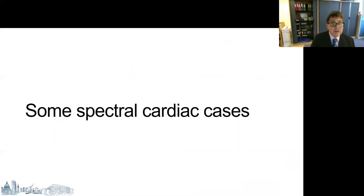So now, a quick amuse-bouche of when spectral imaging is really useful in cardiac images. These are a few cases from the collection that we have been building up, which are added to almost weekly.